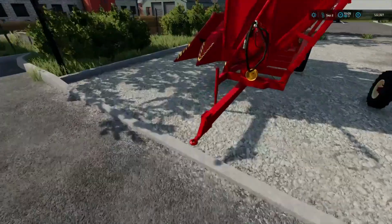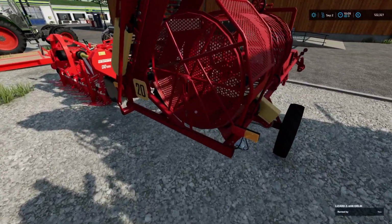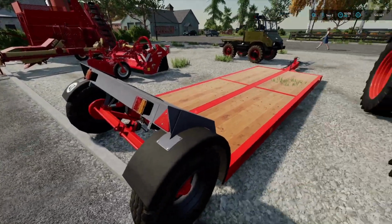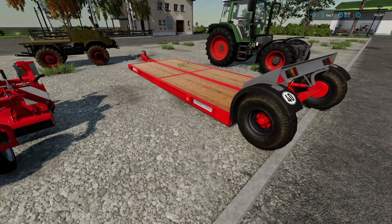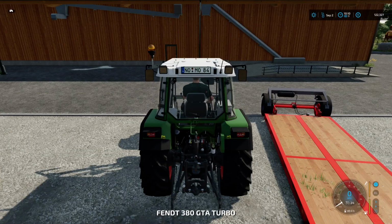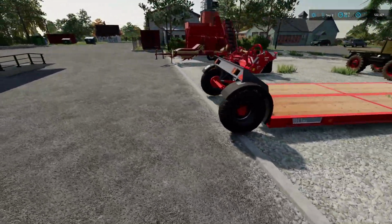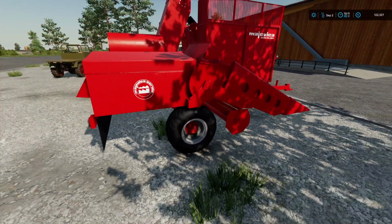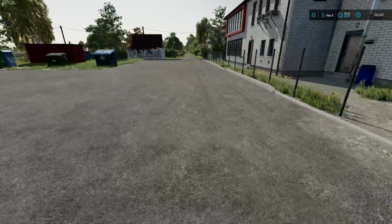Right, we could go 1-2, pull that behind. That goes on there. I'll just drag it, I suppose, couldn't I? I know what we'll do. Potentially, will the Massey pull that? Let me go and get it.